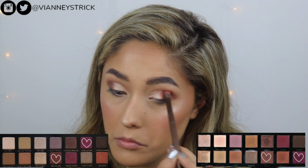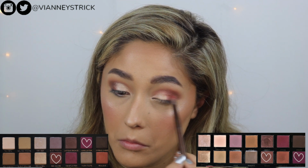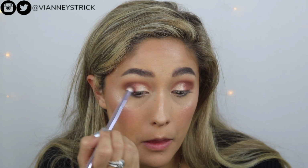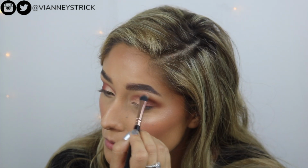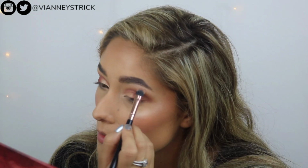And then here, I'm just going to grab that red shade. I'm using a mixture of red and pink from both palettes, and I'm just going to smooth out the edges and make sure that the cut crease really blends into the other shades, and also giving it more of a warm touch. And then I'm just going to set under my brow bone with the cream shades from both palettes.